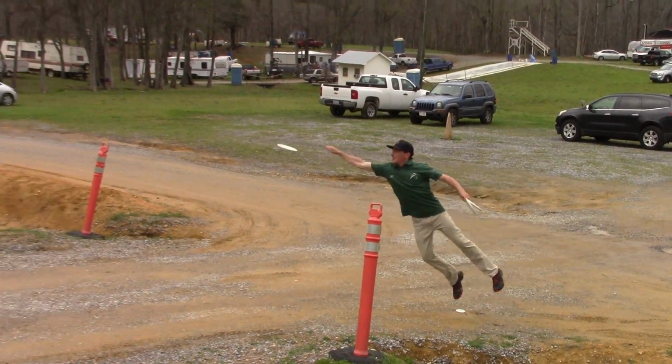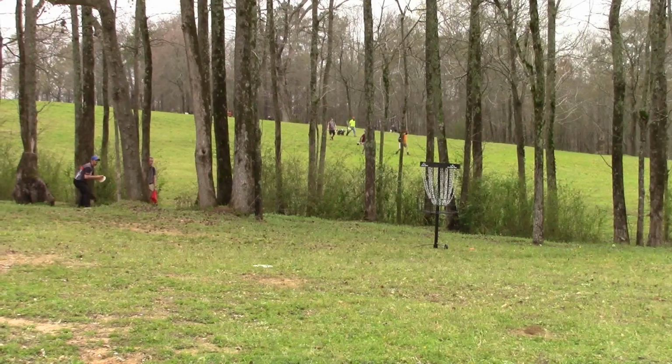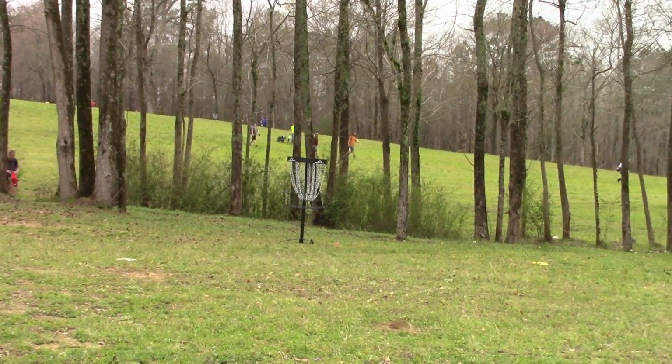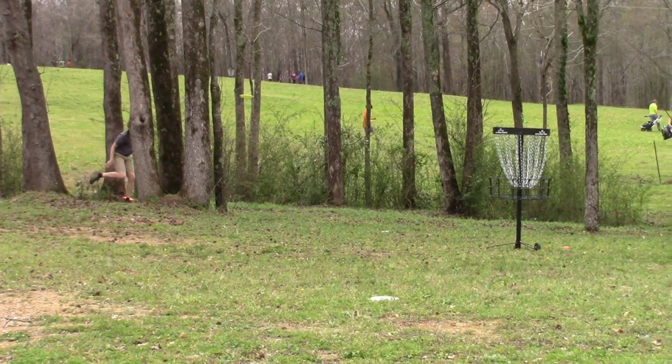Looks like Austin did go out of bounds there off the tee. And he's going to have a long look for his par, not able to get it. And I was stuck behind those trees, so I had to try and just throw one in from a little Anheuser stance.